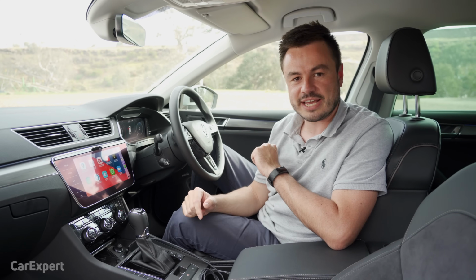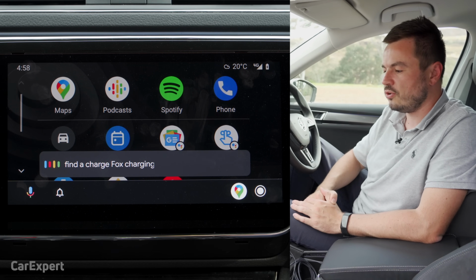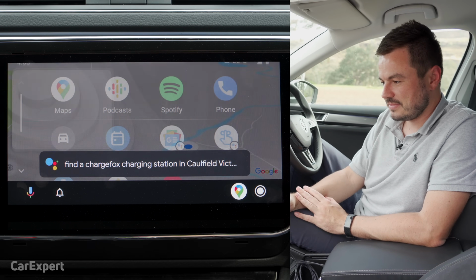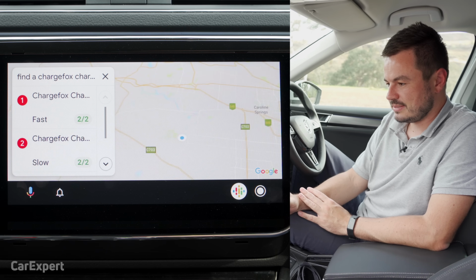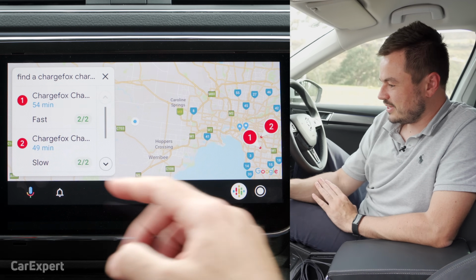Let's try it out on the Android. Find a ChargeFox charging station in Caulfield, Victoria. Showing results for Find a ChargeFox charging station in Caulfield, Victoria. That's really cool. I like that.